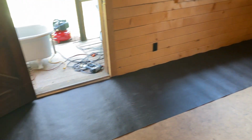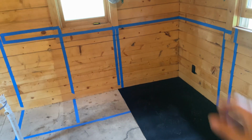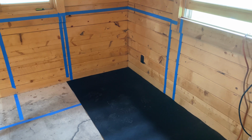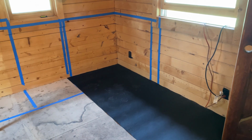Good, we got the first one rolled out, tucked it underneath the door jamb, touches the wall all the way to the other end. We've decided we're actually going to just put the floors down underneath the cabinetry, mostly because it's not that expensive wood flooring, and it just makes it easier on us to get one step of the process done.